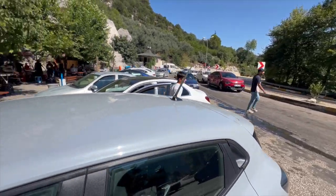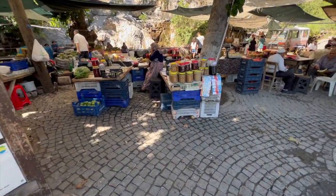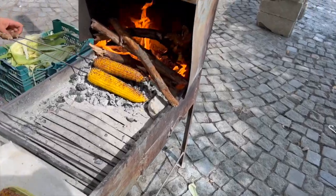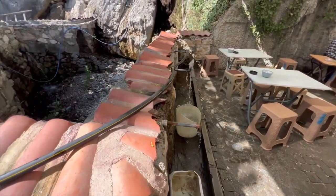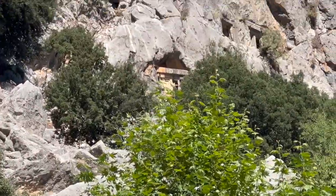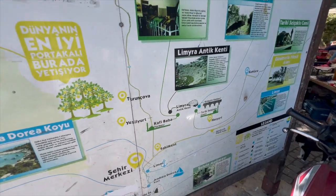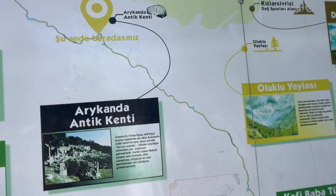After leaving Limyra, we take a short drive up the mountain. We stop at a local rest stop, if you will. Great local food, spring water that everybody's gathering up in huge jugfuls. Just above this spot, you're going to see the tombs of another ancient city, Arykanda, another city that was part of the Lycian League, and Mark's willing to give me another private tour of one of these amazing sites.